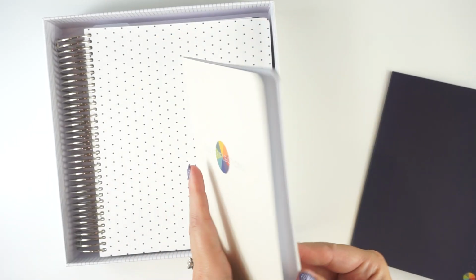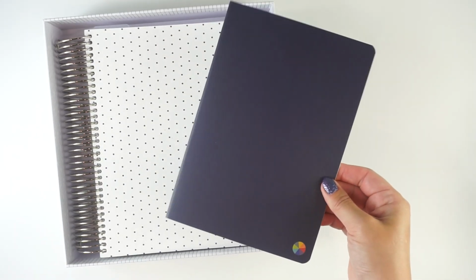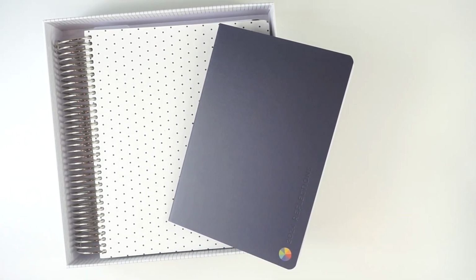So this has been the freebie during launch for the past kind of like 3 years. This is the one that we had from last year, which I have filled out. I will be working through this. I actually think I'm going to try and start this in November this year.